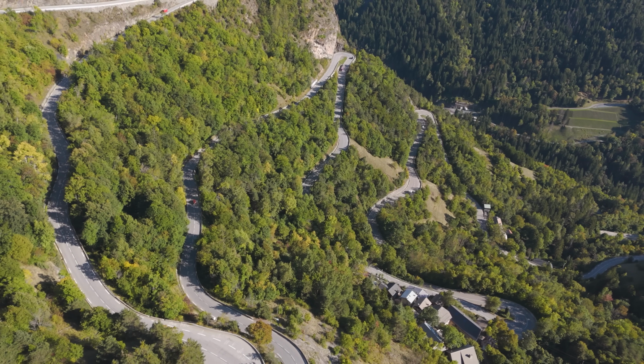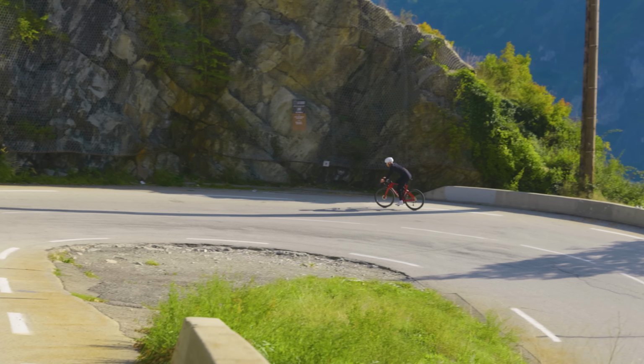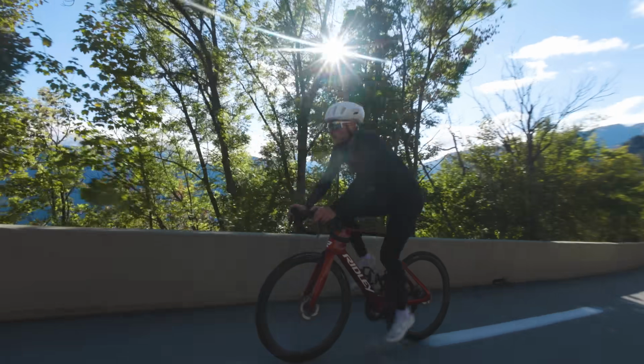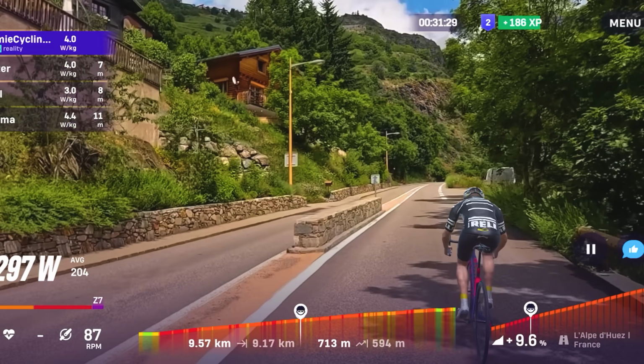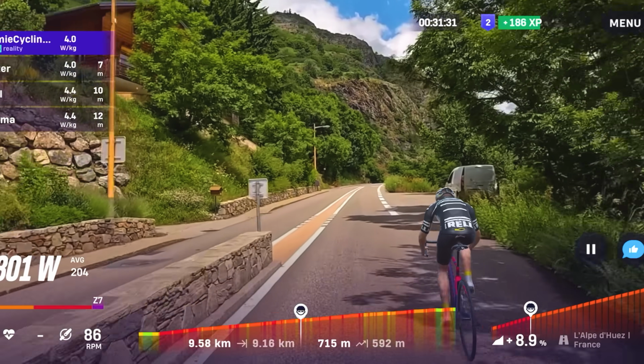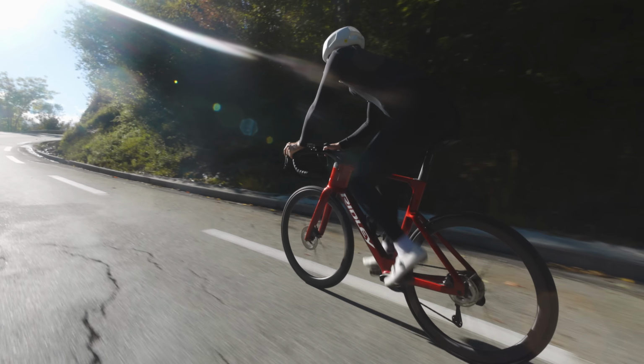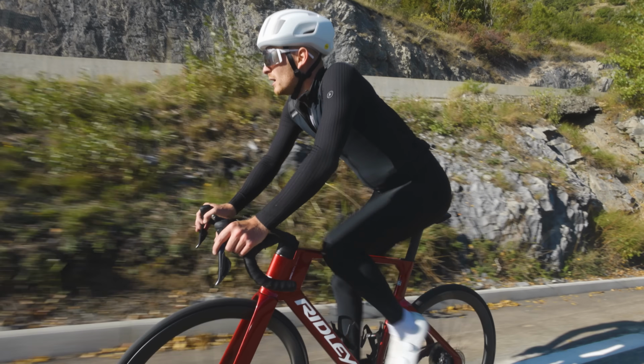I'm going to ride up the 21 hairpin climb with a phone. And on said phone, I'm going to be running Rouvy, an augmented reality indoor cycling app, connected to the power meter on my bike. But who will finish first? Real life me or my virtual avatar?